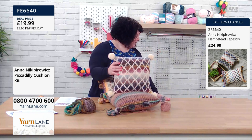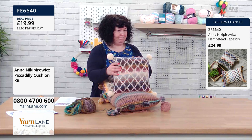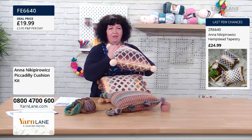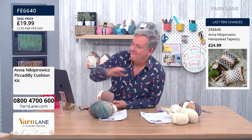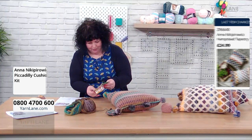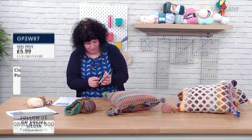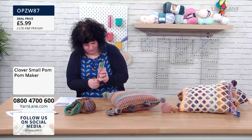I wish I'd taken my pom-pom maker so I could show you how to make the pom-pom. How many minutes have we got? Is your pom-pom maker the same as this? Yeah, it's exactly the same. They're $5.99. I haven't got one here, but you can make one. I think it was an inch and a half.